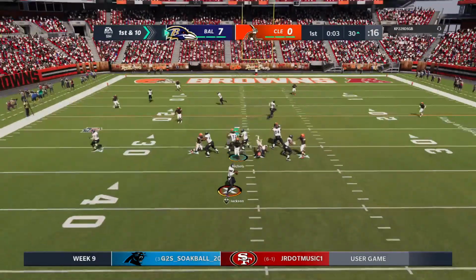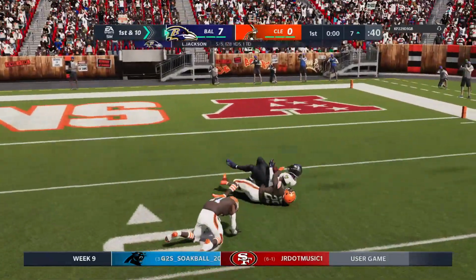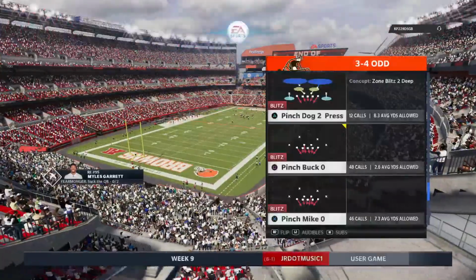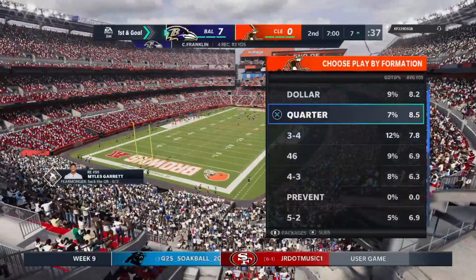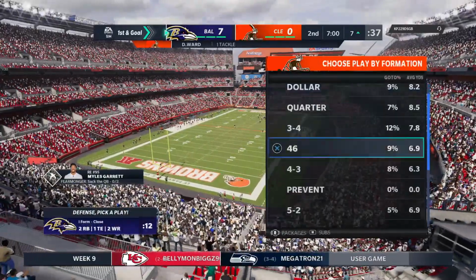Off the play fake, here's Jackson. It is caught right at the 10-yard line. And finally, down he goes as they work it inside the 10 to the 7.